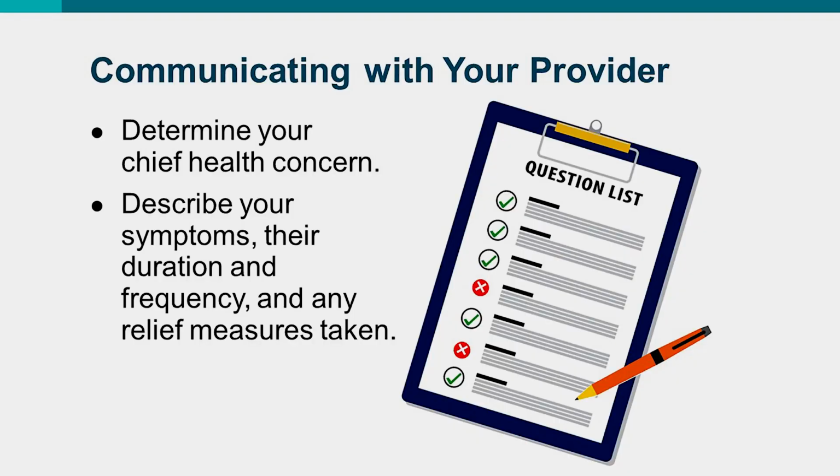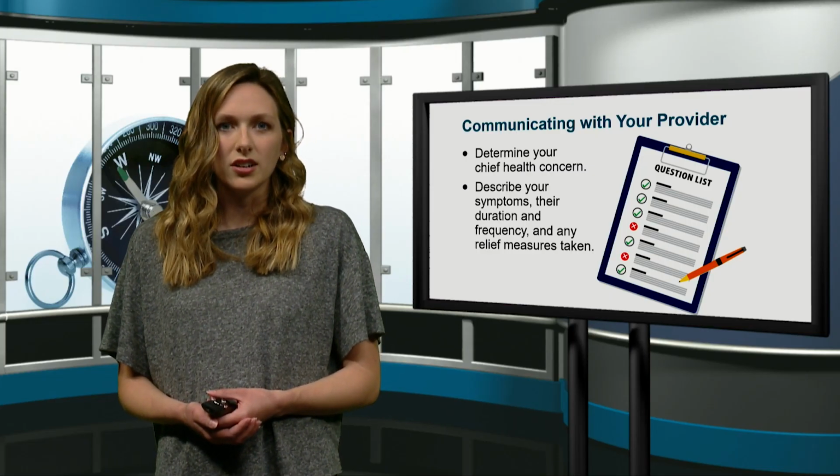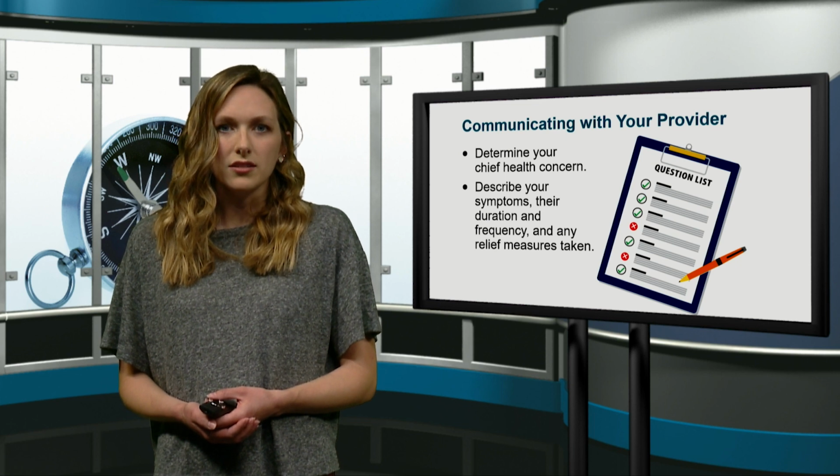If you haven't been to the doctor in a long time, or you have a lot of health concerns, try to determine your chief health concern. This is your number one priority to talk to your doctor about. Once you've determined your chief health concern, make sure that you are able to describe your symptoms, frequency, duration of the symptoms, and any relief measures taken. This way you can paint a clear picture for your doctor so they can help narrow down the causes.